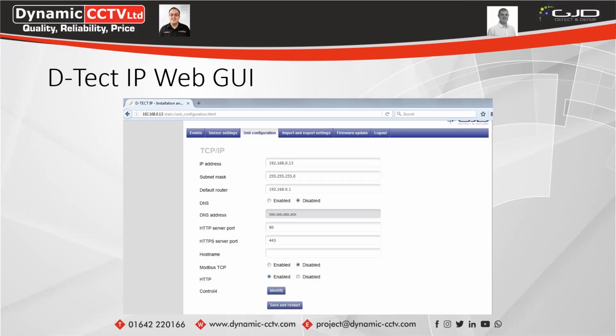Some need a customized firmware depending on what you need them to do, but you can contact us at Dynamic CCTV for more info on that. It's also possible to program the unit using the button on the detector itself, but the web GUI is much easier and can be accessed remotely from the network itself.